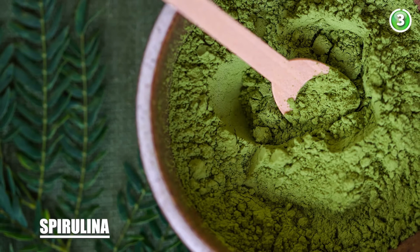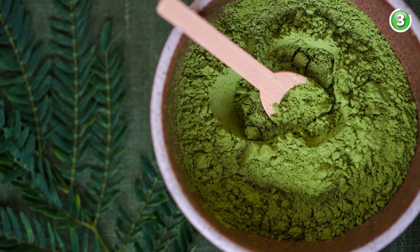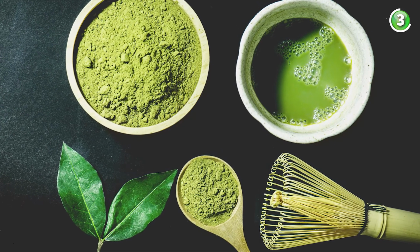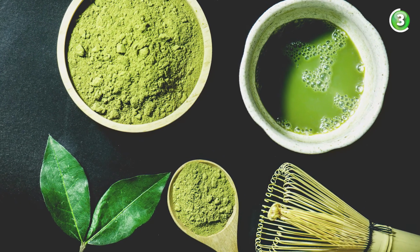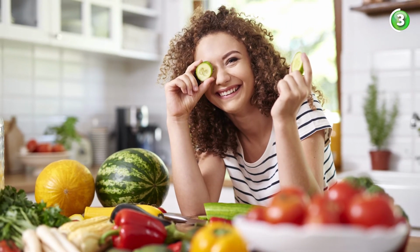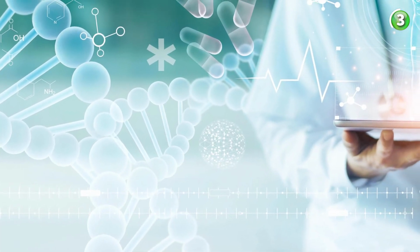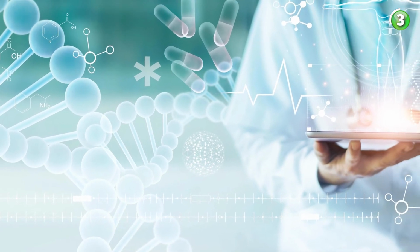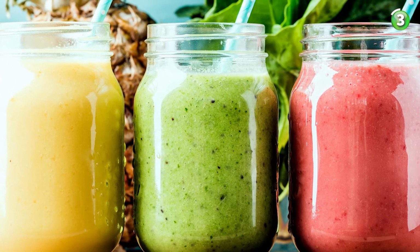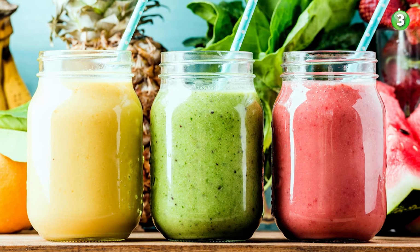Number 3. Spirulina. Spirulina is an algae and contains the highest percentage of protein of any food. Not only that, the protein is bioavailable, highly digestible, and is a concentrated complete protein because it contains all the essential amino acids. This makes spirulina an excellent food for vegetarians and vegans. Spirulina is anti-inflammatory, high in vitamins, phytonutrients, and antioxidants, which have been shown to reduce the risk of stroke, enhance eye health, and reduce cholesterol. Spirulina has a very strong flavor, so the easiest way to use it is to blend it into some smoothies where its flavor can be masked.